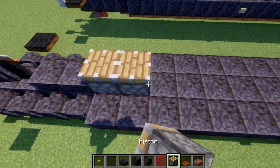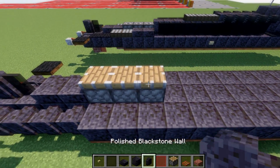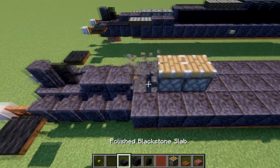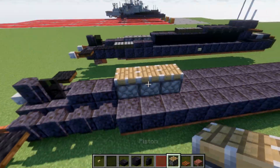If you're not on Java, instead of those pistons there, I'd recommend probably a polished blackstone full block and then 2 more polished blackstone slabs here. So, again, an alternative here would be this. But since we're on Java, we're going to go and do this right here.